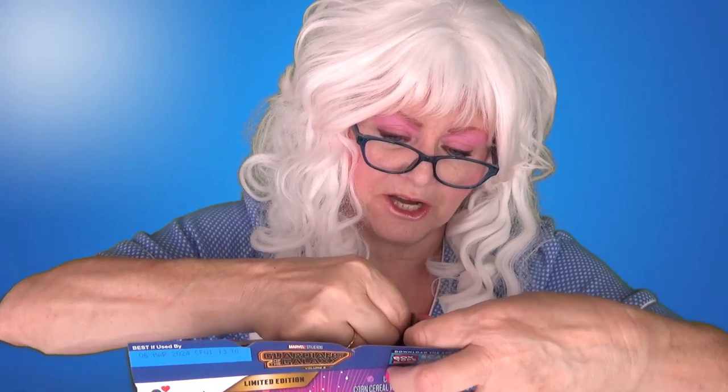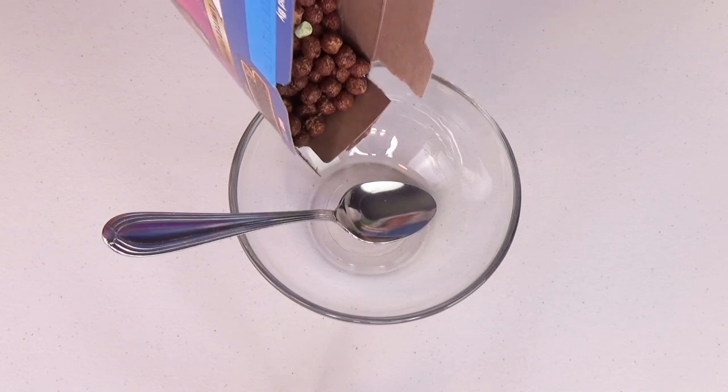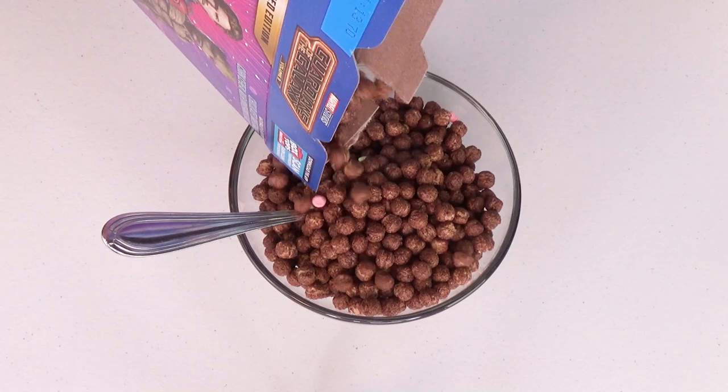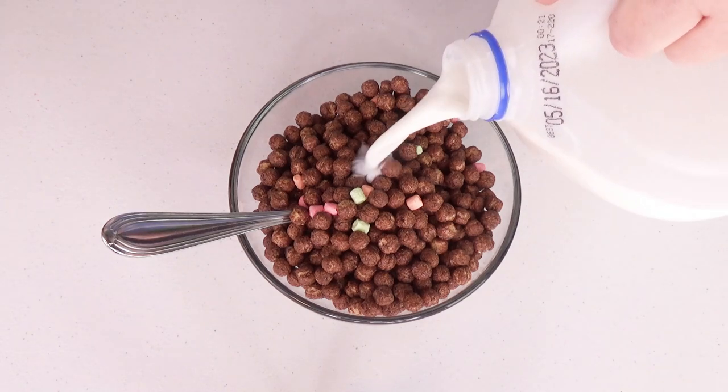Hey, Granny's getting better at this. No Granny proofing allowed. Well, they didn't make it 100% Granny proof, but look how chocolatey that is. Let's pour it in the bowl. Look at those marshmallows. My goodness, they look so yummy. Now let's pour the milk on.